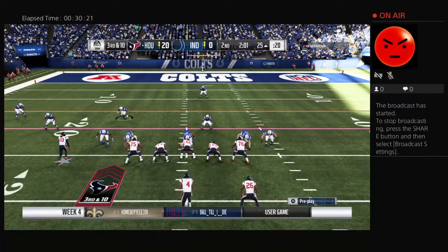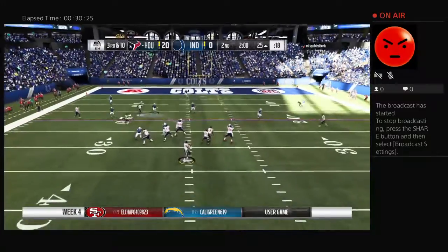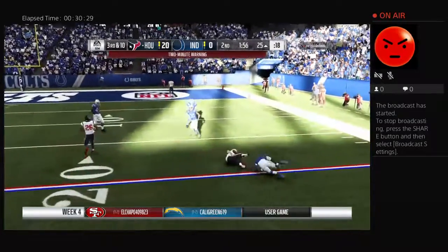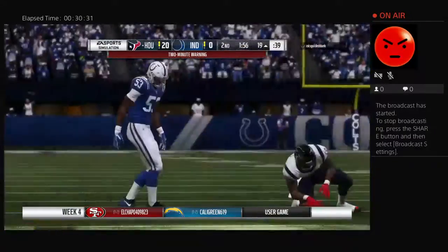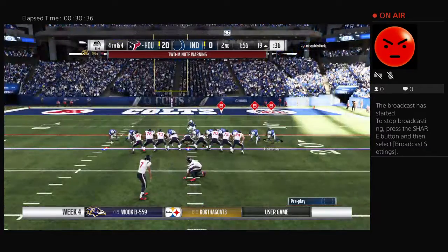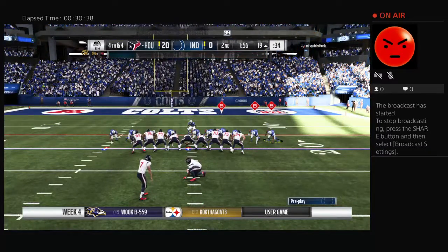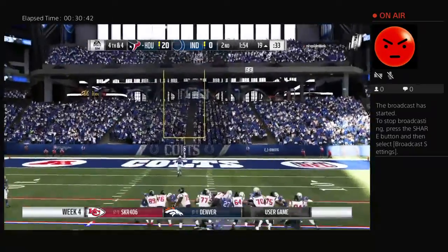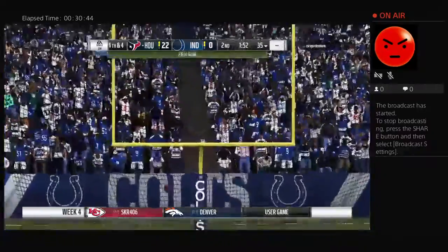This is 3rd and 10. Watson looks to throw again. And that's complete. It's Ellington. And he'll be brought down inside the 20 at the 19. So now here comes the field goal team for the 3rd time today. It'll be from the right hash, and it'll be a 36-yarder. The kick by Fairbairn is good.